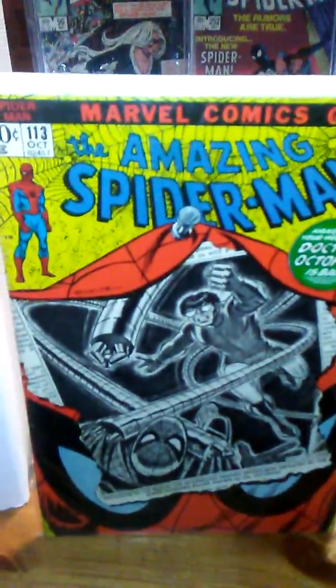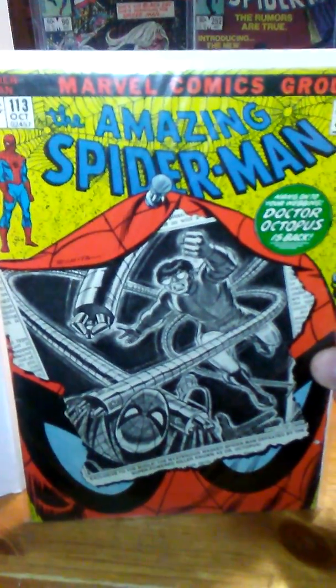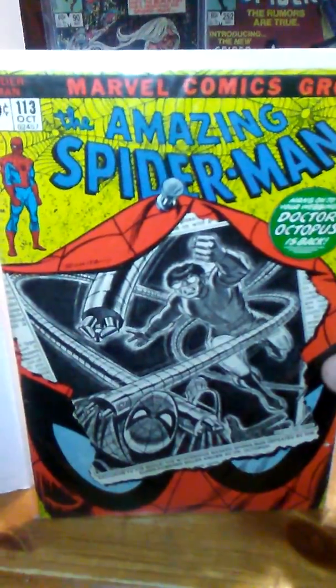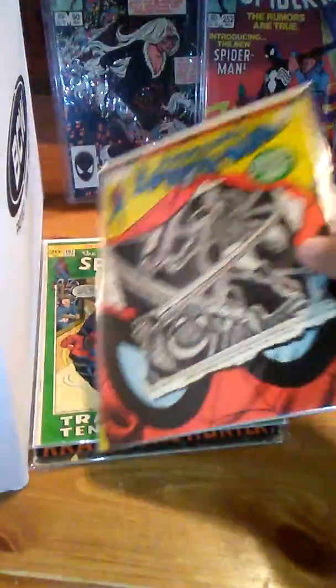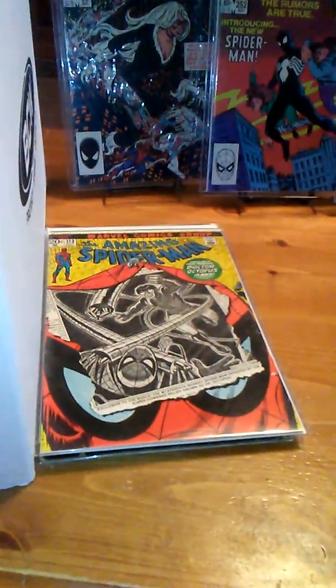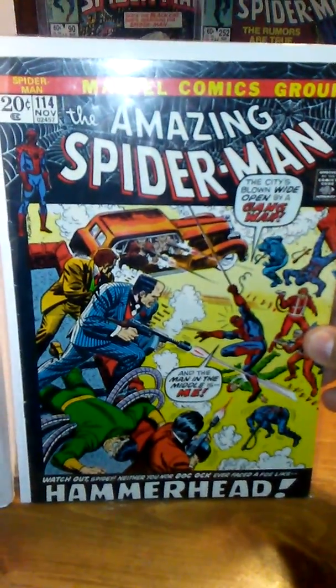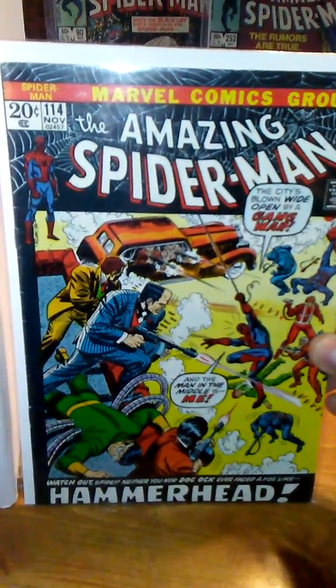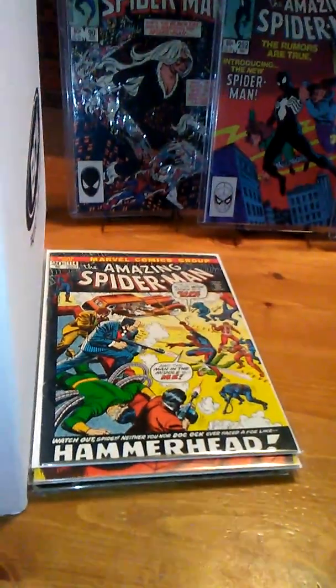Then we get to one of my personal favorites. Another one I was hunting for quite a while was Amazing Spider-Man 113. I was looking for this one because this is the first appearance of one of my favorite characters, Hammerhead. After that, I got 114, first full appearance of Hammerhead. And you got Doc Ock there, laid out flat, laid out cold. Probably got head-butted by the blockhead.